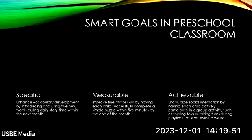So a SMART goal is specific. For example, enhance vocabulary development by using 5 new words during daily story time. Functional communication training is also behavior support. Measurable, you can see that example right there, and achievable. So that's what a SMART goal is. They're also relevant and time-bound.